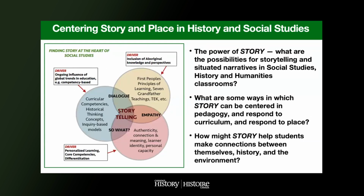we come around fairly quickly to the power of stories and the realization that stories are at the heart of our work as history educators and social studies educators. There are certainly lots of possibilities for storytelling and situated narratives in social studies and history. The question is how to get at them, and so that isn't just students listening to stories, which is important, but students actually actively engaged in story work, which is the construction of stories and the honoring of stories as valid data. And so the activities that I'll share relate very much to story work.